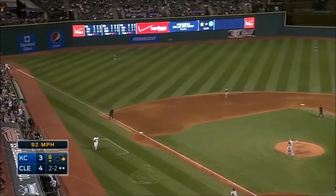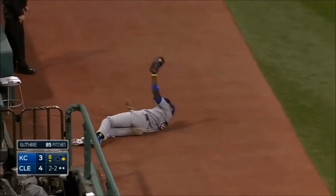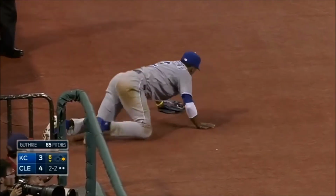Hesitation on that one, and he got him off balance. It pops it up. Escobar has to make a long run. Oh, he make a catch. Oh my goodness!